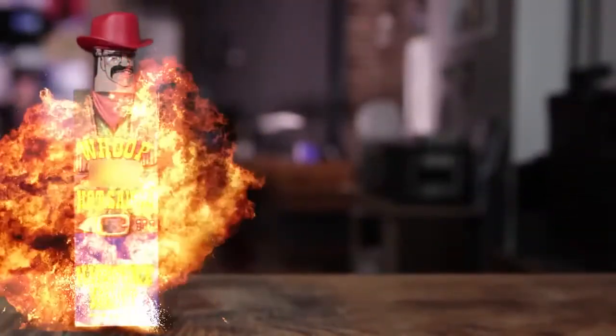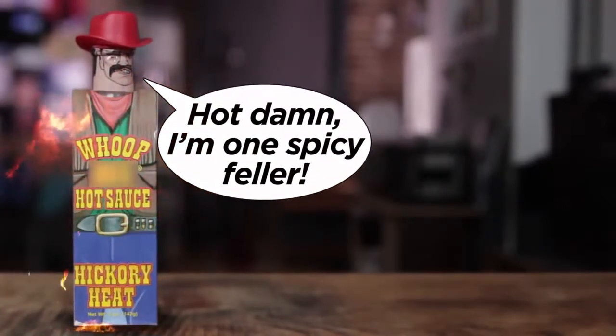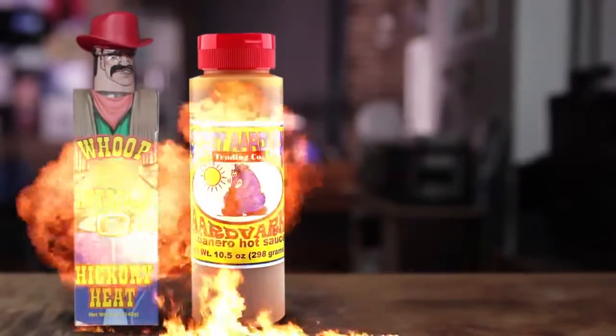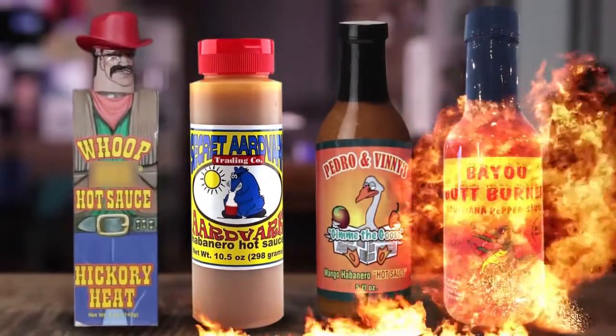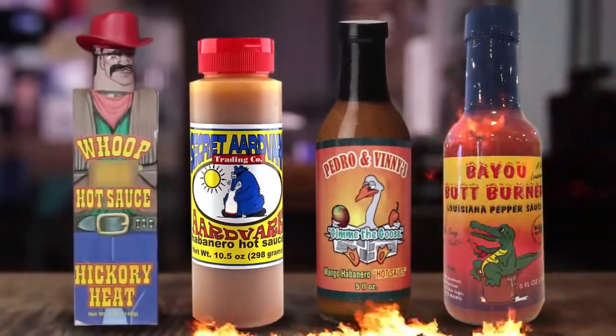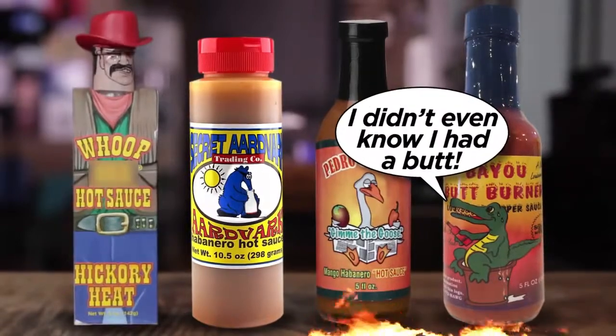Label type 3 shows some dramatis persona, usually a rugged-looking customer, as is the case with Mountain Man, or a cartoon version of some animal. The dudes are tough and grizzled, like this hot sauce I have that's in the shape of a cowboy, while the animals are usually either consuming the hot sauce, holding its ingredients, or experiencing its side effects, as is the case with the alligator on the label for Bayou Butt Burner.